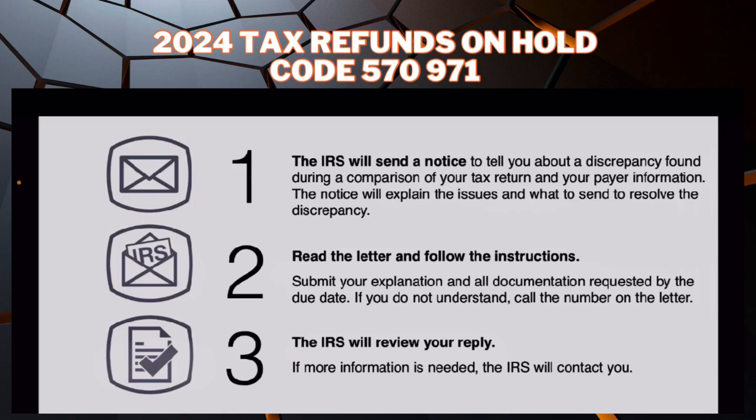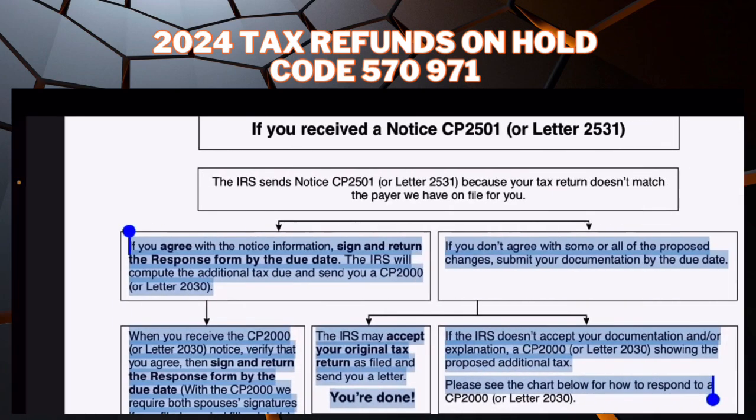Now, the review process by mail is in 3 steps. First, the IRS will send you a notice to tell you about a discrepancy found during the comparison of your tax return and your payer information. The notice will explain the issues and what you need to send the IRS to resolve that discrepancy. Next, you need to read the letter and follow the instructions. Submit your explanation and all of the documentation requested by the due date in that particular notice. If you do not understand anything in that notice, you can call the number that will be listed as well. And finally, number 3, the IRS will review your reply, and if they need additional information, they will notify you.